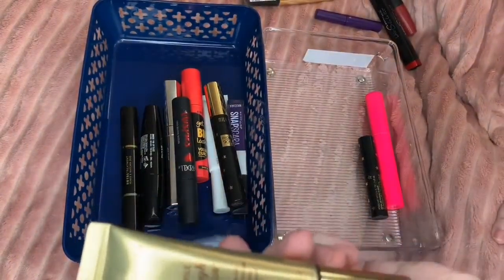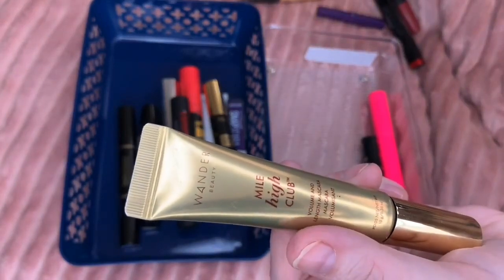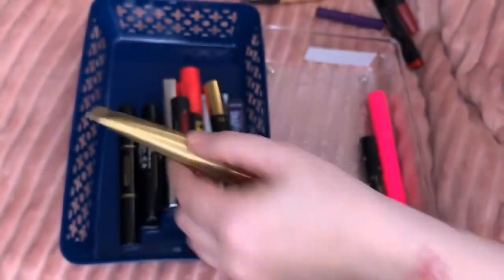Next is the Mile High Club by Wander Beauty. I love this one. It worked really well. Didn't shed or anything, but I had a lot open at the time, and it is bad now.